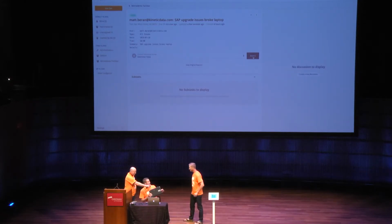Did you beat the software into your machine? Let's not judge. I don't use SAP. Let's go ahead and just swap that machine out and see if a new one won't work for you.